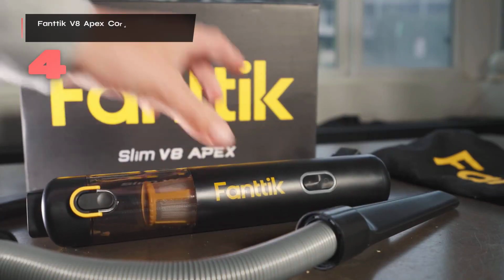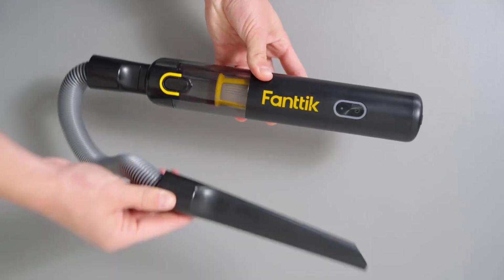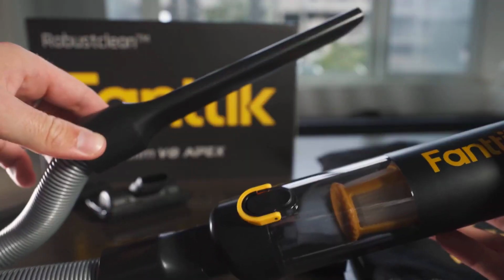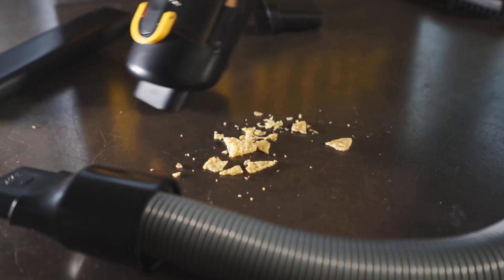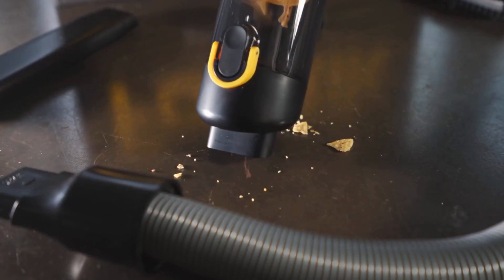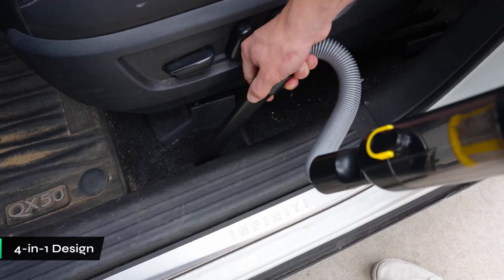Number 4. Fanttik V8 Apex Cordless Vacuum. If you're tired of crumbs in car seats or stubborn pet hair, this compact yet powerful vacuum provides the suction you need. Its high-speed brushless motor efficiently clears away sand, dust, and small debris that standard vacuums often miss, matching the BLACK+DECKER's cyclonic suction. The innovative 4-in-1 design truly makes this model special.